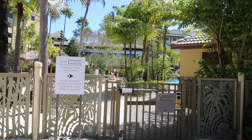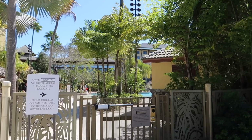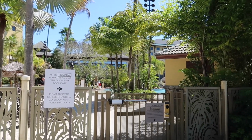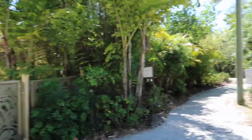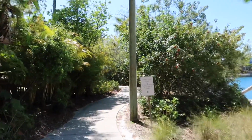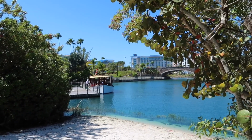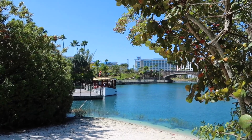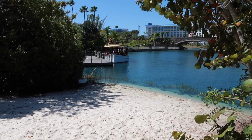But anyway, right behind me, we have found the pool, as promised. Also, there's a nice little beach here. Pool access here is not bumping, which is not surprising. It's a little chilly out here. Looks like you need a key to actually walk in there, and obviously I don't have a key, so we're gonna keep going this way. Here is the water taxi dock. This is where it would drop you off, right over here. Also a really nice little beach area here too.